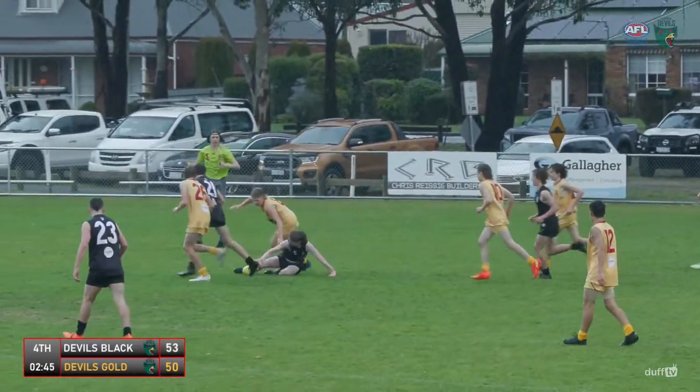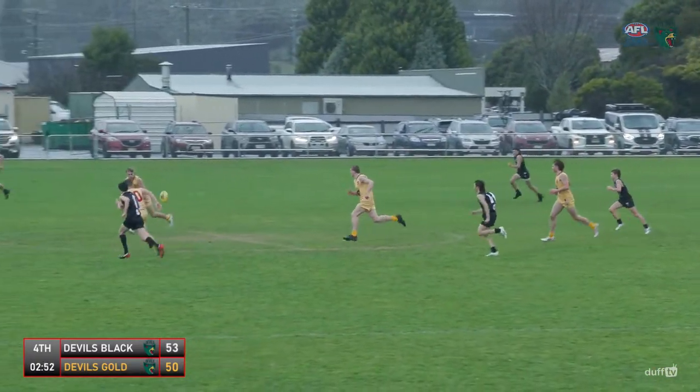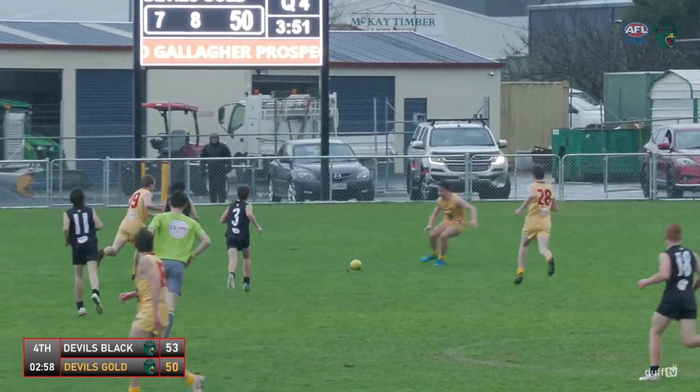Still doesn't have it. Penny doesn't. He's after it. He's done well. He got the handball out to the open side. He found Fulzang. He kicks the ball forward. Conkey's there. Great handball. Missed his target.